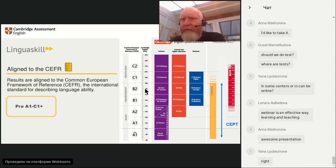And it goes without saying, and I'm sure you're aware, that Cambridge Assessment English are one of the founding members of ALTE, the Association of Language Testers of Europe, and we designed and developed the CEFR and, of course, the Cambridge English Scale. CPT is a product that works very well with Linguaskill.